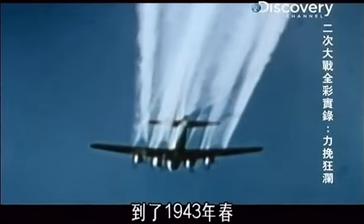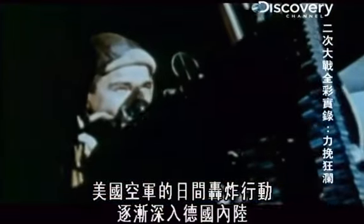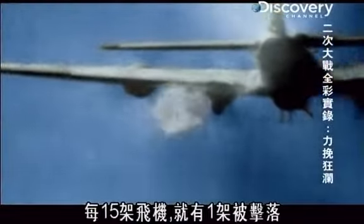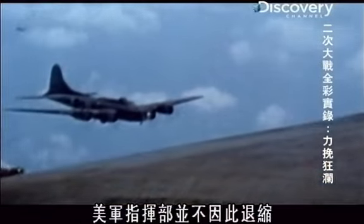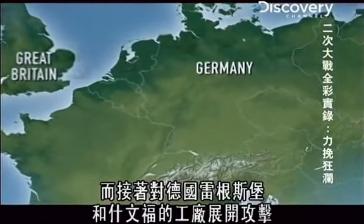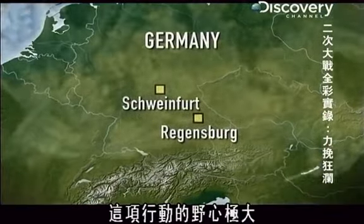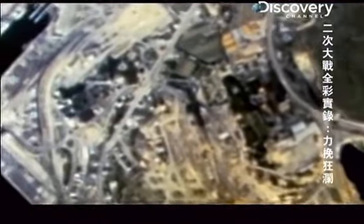By the spring of 1943, US Army Air Force daylight raids were steadily reaching deeper into Germany. But American losses were climbing. Around 1 in every 15 planes was being shot down. Yet undaunted, the American command now launched an attack on factories in the German towns of Regensburg and Schweinfurt. It was hugely ambitious. Both were deep in southern Germany, far beyond the range of US escort fighters.